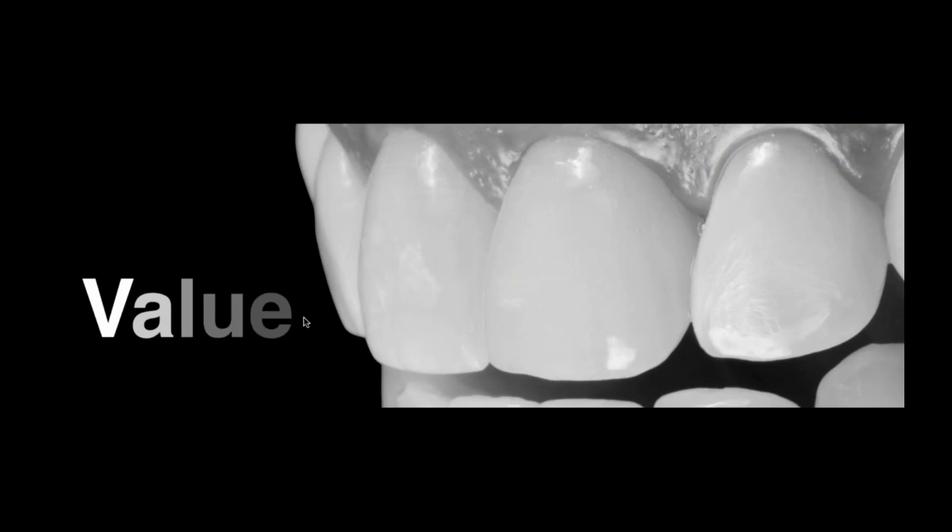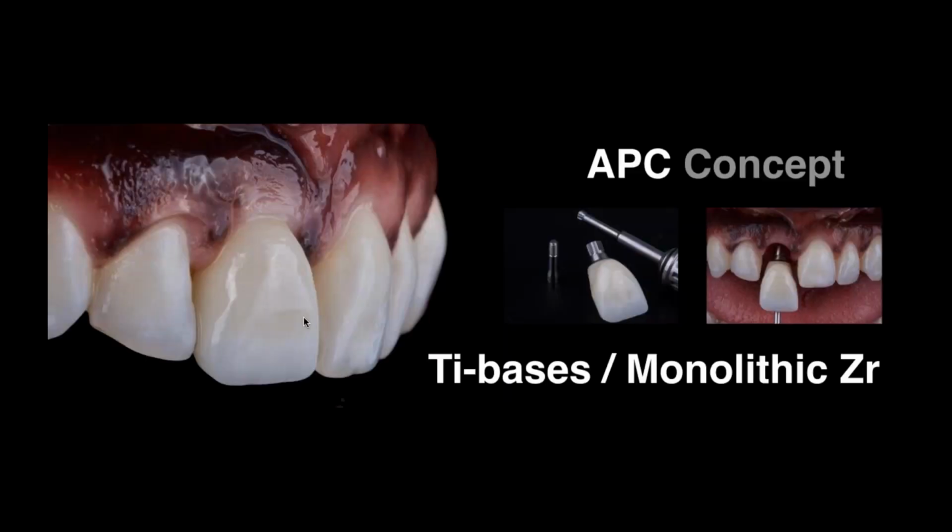So always shade selection at the beginning of the appointment. If you're not really sure, I recommend go with the 3D Master shade guide because it's based on value. If it's a straightforward case and you feel more confident with a classical because that's what you feel you're faster with, that's fine as well. Okay, and these are other options of monolithic zirconia bonded to tie bases. Nowadays, we have very nice zirconia restorations. So we use them more and more and more.